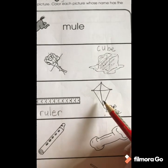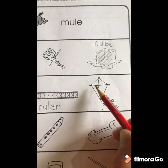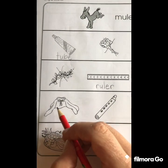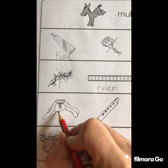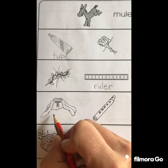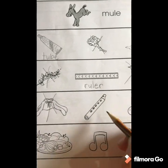Kite. Do you hear U in kite? No, so put an X on it. There is no long U in kite. This is a cape. C-A-P-E. Cape. Do you hear U in cape? No, put an X on it.